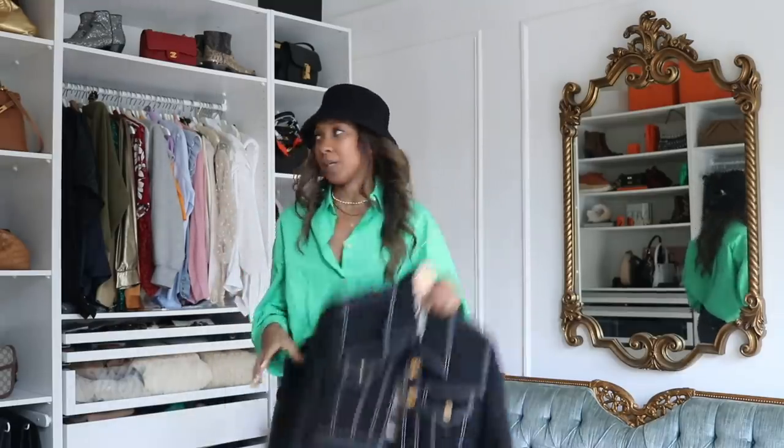This is such a good piece. I could be here all day picking out vintage pieces that I have, so I'm not going to, but I'm going to show you literally just three right now, and the rest I'll just show you on the screen.